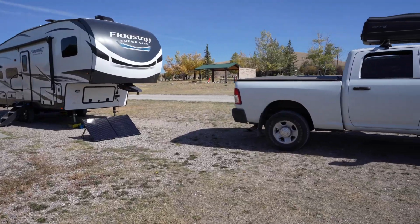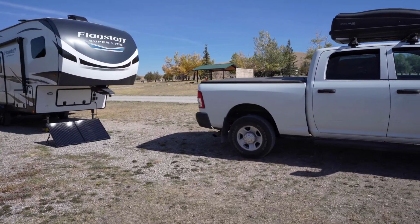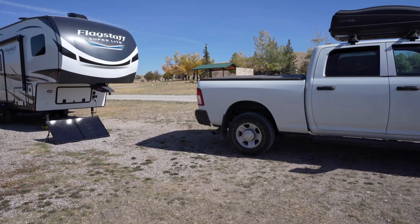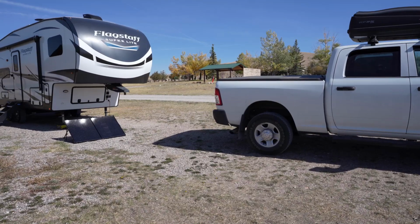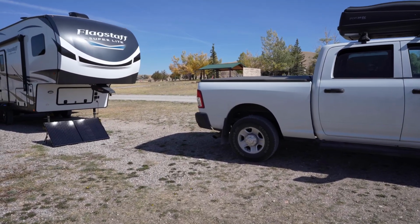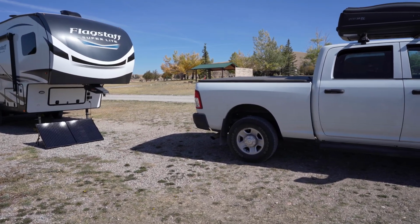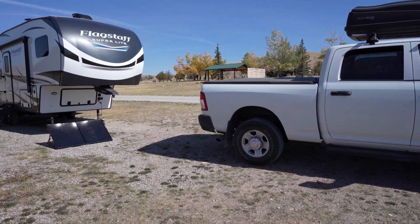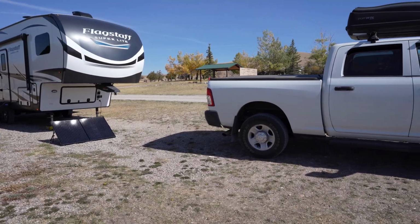There's pit toilets here, and right through there, that big thing way back in there with the green handle, it's a well pump. You hand pump and you'll get some water out of it. I have plenty of water, so I didn't need it, but you'd have to dump it into a bucket or get a funnel to funnel it into like a 5-gallon can or something. It doesn't have a hose connection. It's just like a 1-inch pipe coming out. So anyway, I think that's it for the campground.